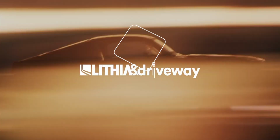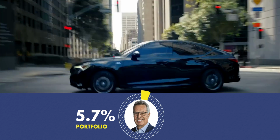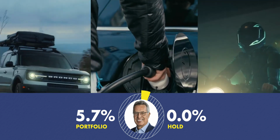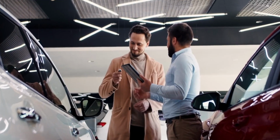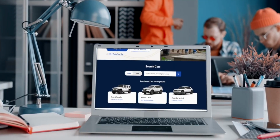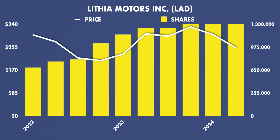Next up is Lithia Motors. It makes up 5.7% of his portfolio, and last quarter he did not make any changes to this position. Lithia Motors is one of the largest automotive dealership groups in the United States, specializing in both new and used vehicle sales. Bill Nygren bought his first shares in Q1 2022 for around $300.